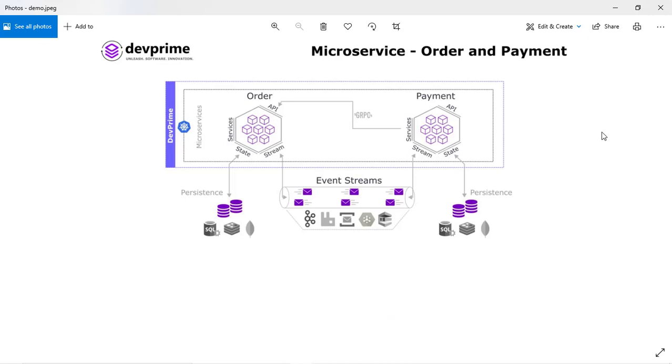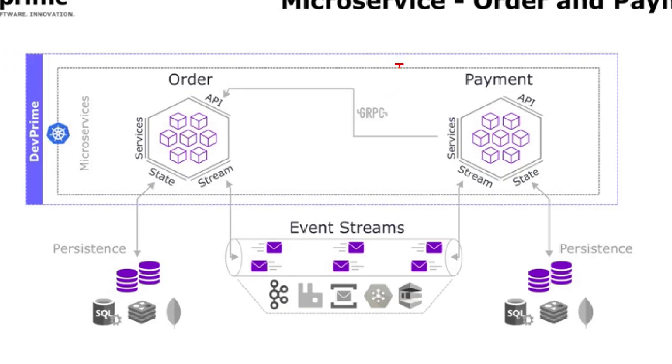For the purpose of the demo, we bring a very common e-commerce scenario. We have two microservices here, the order microservice and the payment microservice. Here we have the order microservice, which receives web requests, processes them in the domain logic layer, then saves its state in the database, and hence emits an event.